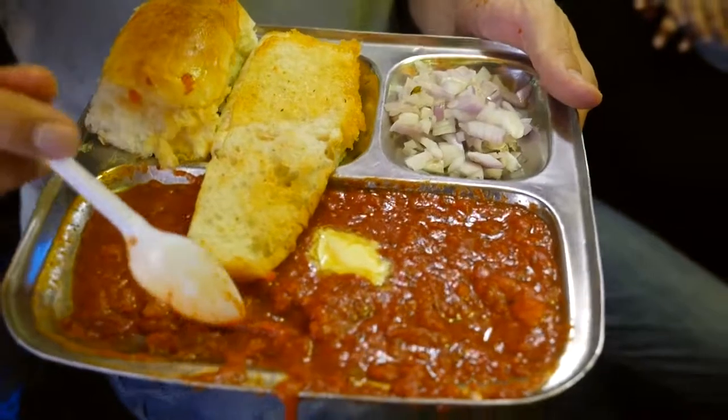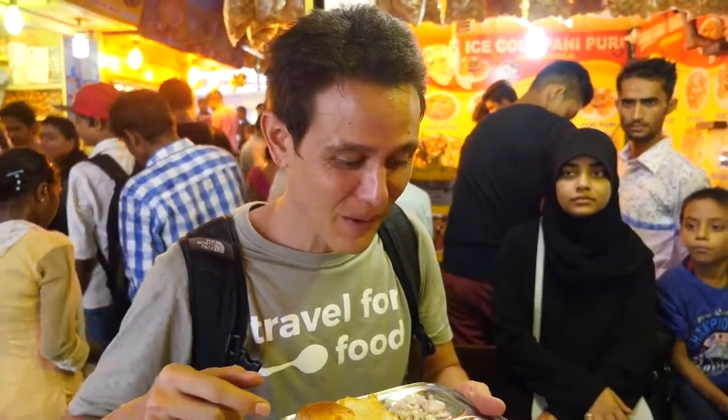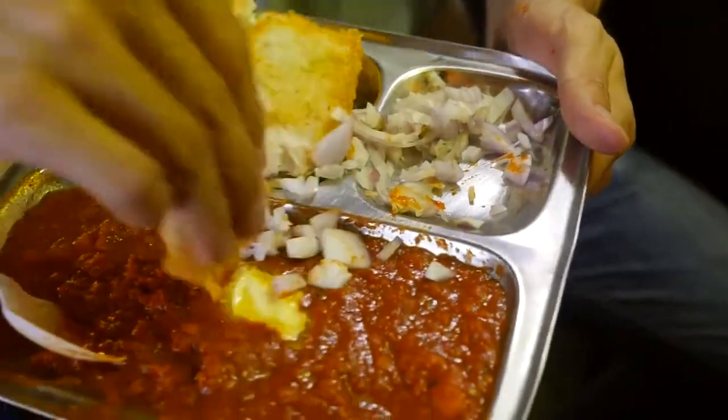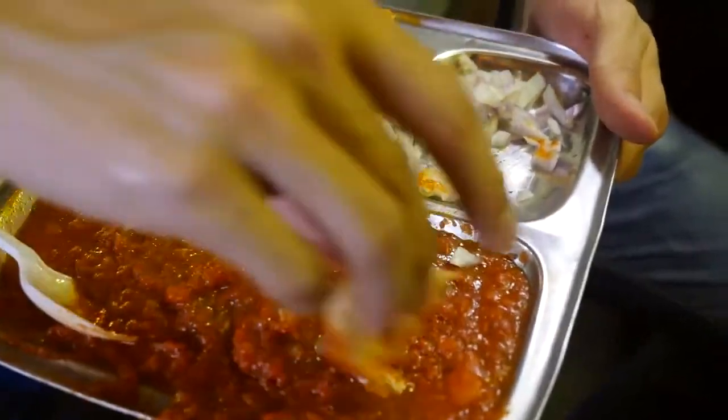You can feel the starchiness of the potato, but then it has a really nice tartness from the tomato, and then it's a little bit spicy. You can taste that blend of cumin and turmeric in there as well. And then yeah, you can taste the butter in there quite well as well. I'm gonna take a piece of the bread next. Probably mix in with some of the onions. Oh, and that little blob of butter on the top there as well.